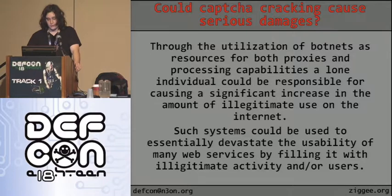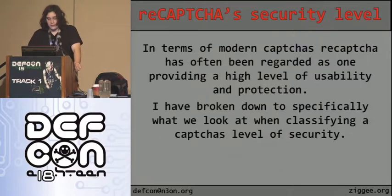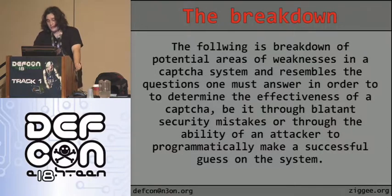and/or fake users. In terms of modern CAPTCHAs, reCAPTCHA is often regarded as one providing a high level of usability and protection. Broken down to specifically what we look for when we're classifying a CAPTCHA's level of security, following is a breakdown of potential areas of weakness in a CAPTCHA system. It resembles the questions one must answer in order to determine the effectiveness of a CAPTCHA, be it through blatant security mistakes or through the ability of an attacker to programmatically make a successful guess on the system.